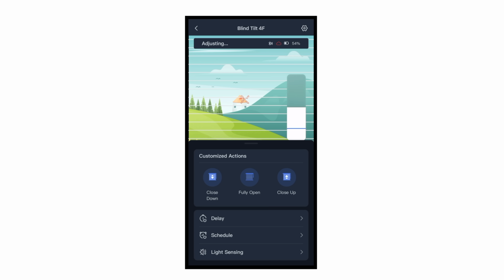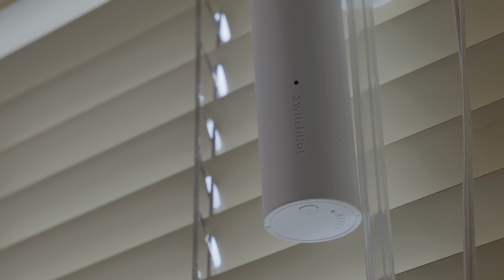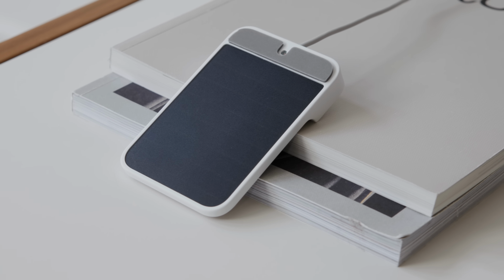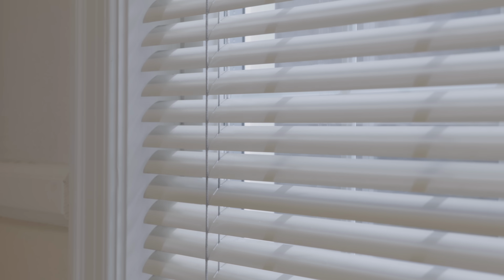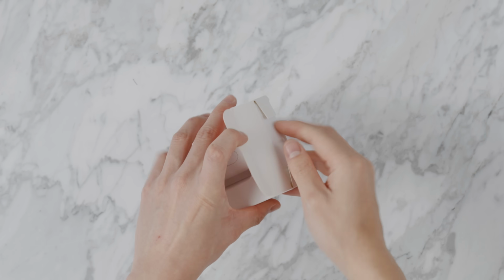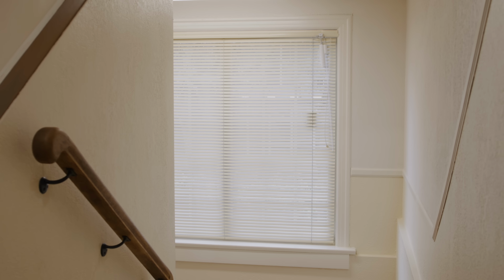And from there, you can take this all to the next level by setting certain schedules within the app, or also utilizing voice assistants such as Amazon, Google, or Apple. It's super compatible with any small, medium, or large wand. And with the solar panel, you're never gonna have to charge it. And on top of that, it is just a much more effective and easy way to adjust natural light into your living or workspace. Switchbot also makes a Bluetooth remote, which is a compact switch that can control all of your Switchbot devices, so you can easily wirelessly control your curtains or blinds.